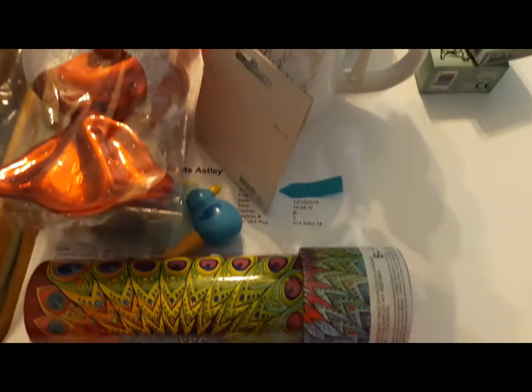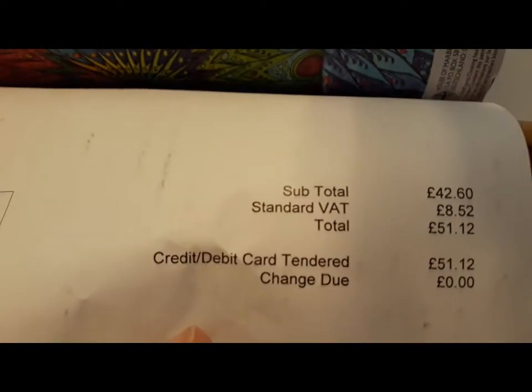So these are the items all together that we got, and again, there's the total.